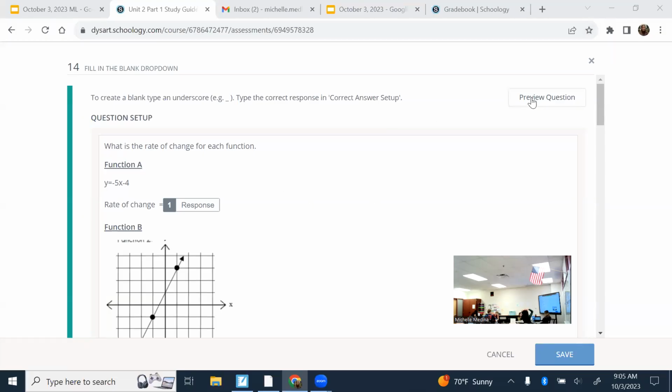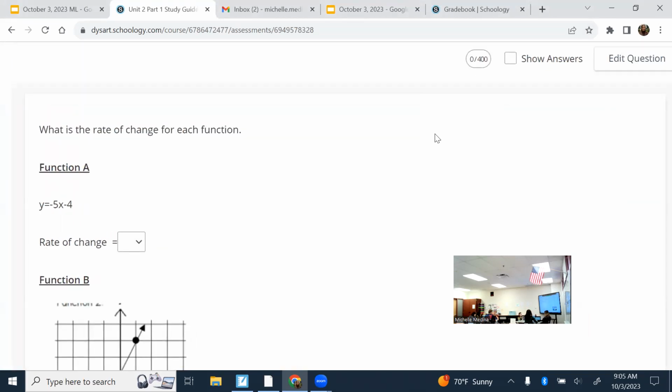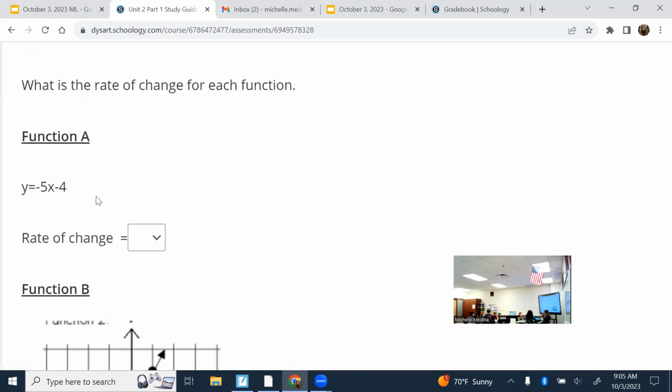So 14 on the puzzle piece study guide looks like this. It wants to know the rate of change for each function. What's another word for a rate of change? Slope. So we want the slope of each. For function A, it's an equation. What's the slope? -5. That one's in slope intercept form, y equals mx plus b. Slope is always in front of the x term.